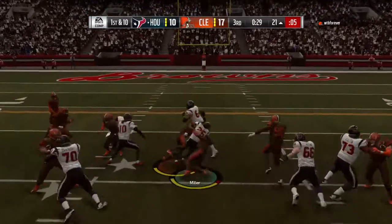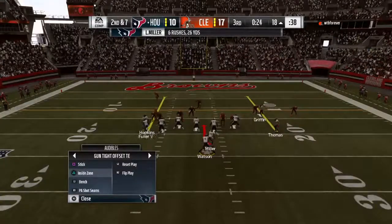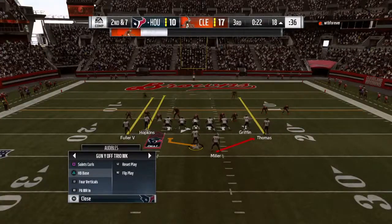They'll run it now out of the gun. And he'll take this inside the 20 and down to the 18. It's the Pro Bowler Jamie Collins that makes the stop.